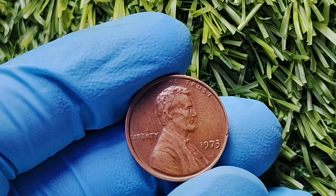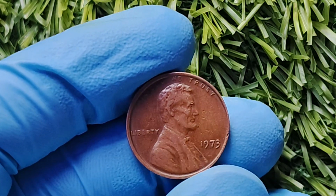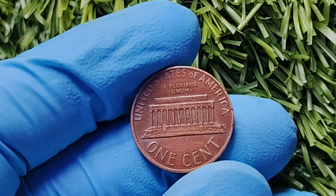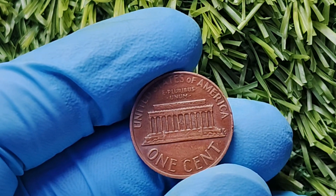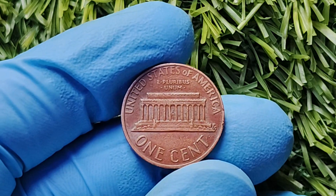Alright, so at first glance, the 1973 penny doesn't look like anything special. It's got Lincoln's face on the front, the Lincoln Memorial on the back, and that little D mint mark below the year. But don't be fooled, this little coin has a secret. The reason some of these pennies are worth a fortune comes down to a few things. Some 1973 pennies were struck with unique mistakes, making them super rare. Coin collectors love errors because they're like the outcasts of the coin world, flawed, but special.